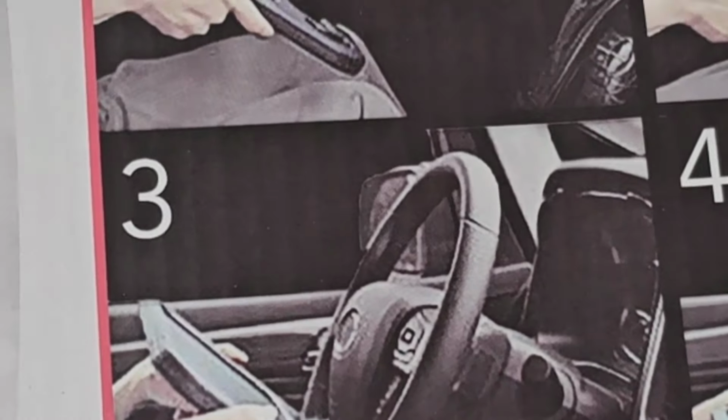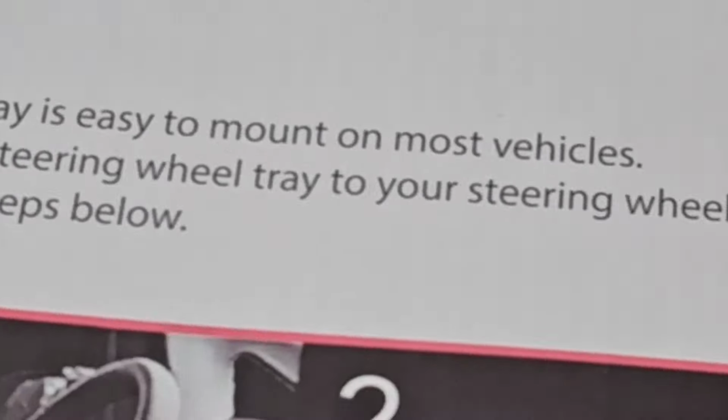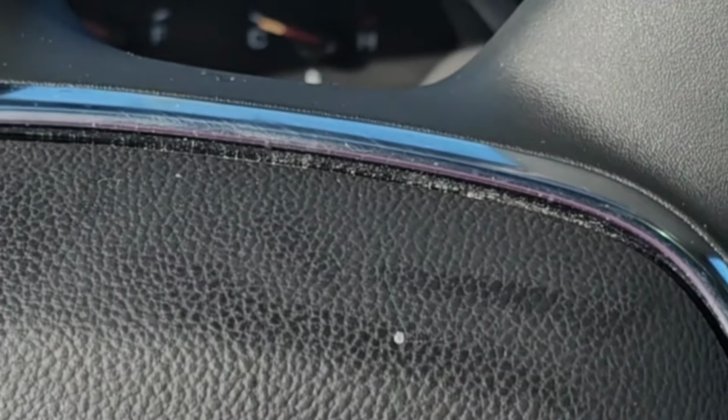It says flat and keep surface to keep your food safe. Cup holder will let you enjoy your drinks without worrying about spills. And those are the stuff here, how you install it. Okay, so let's unbox this thing and see if this thing really works.